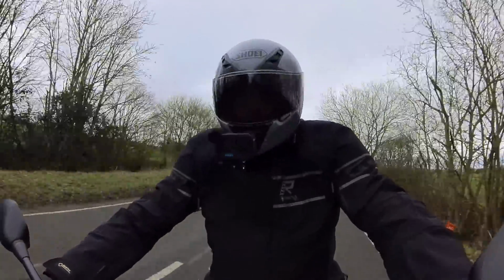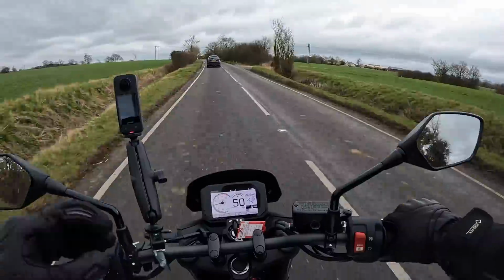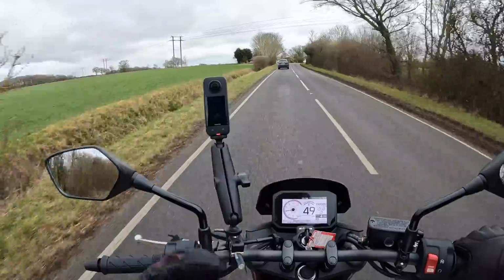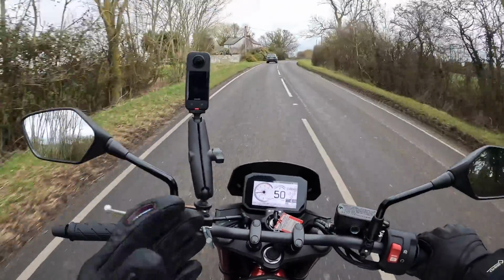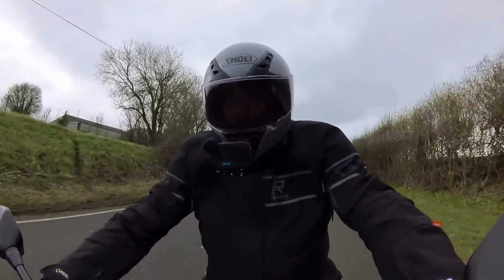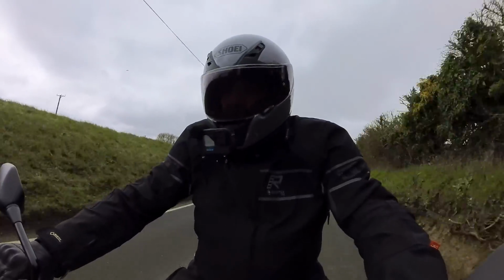Definitely for $6,999, this is a hell of a package. Honda have done well to get it in at that price. It doesn't feel like they've cut corners. You've got a nice TFT screen, the functionality, all the switchgear is nice. Nothing feels cheap or budget. The paint finish is good, the finish on the frame, and they're definitely onto a winner with this.